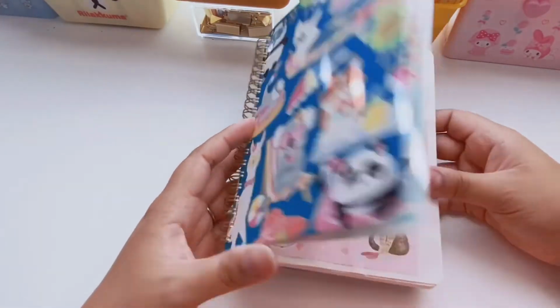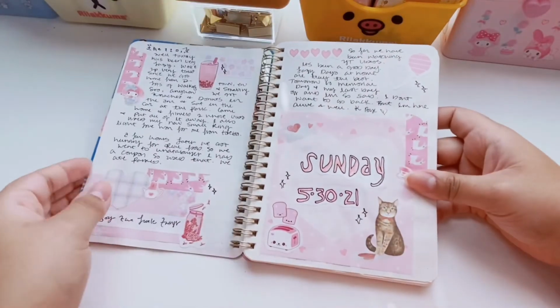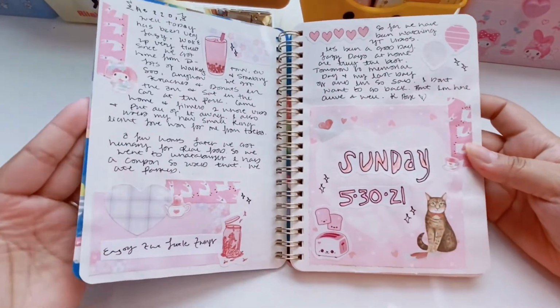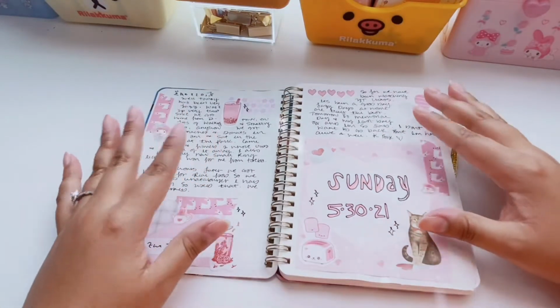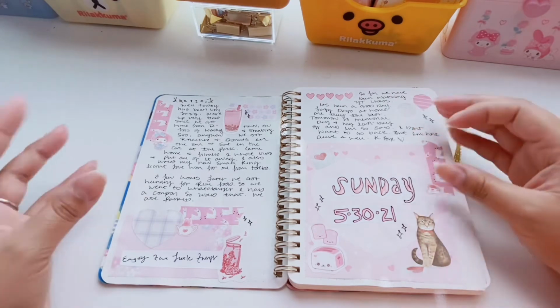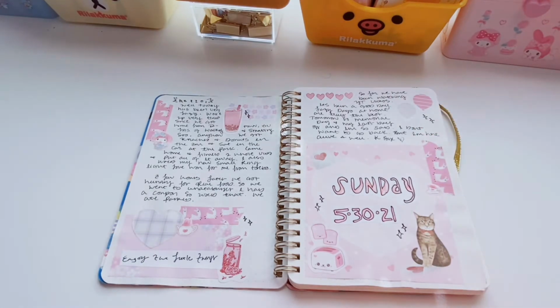Anyway, I have this page here, which is a little pink theme. Again, my style has definitely evolved and changed. I'm getting used to colors, playing around with textures and papers, layering and stuff. And you can get a lot of inspiration from watching videos here on YouTube. There's a very wide assortment of them. So if you're new to journaling, I say just do it. Just have fun with it. Don't overthink it.